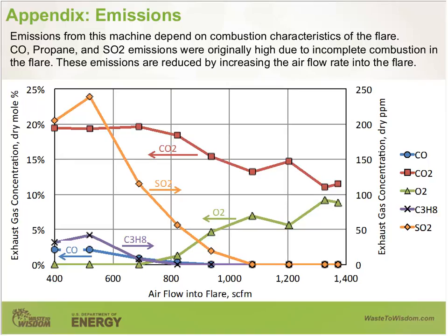Okay, so we got another question here. There's actually two questions about the flare and exhaust gases. The first one being, what happens to the tars produced in the gasification process? These essentially do not condense, and they'll just exit in the flare. They undergo combustion in the flare and then just exit through the top.